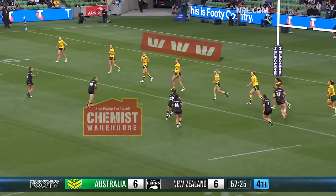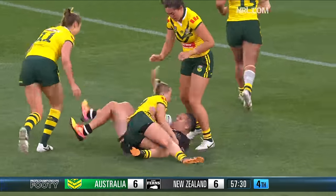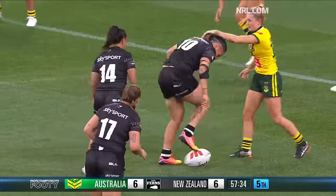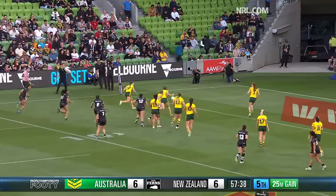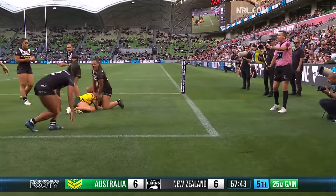A dangerous ball runner is Roach. Now Tiakaranga Katoa to set it up. Last one, Emma, get out there. And they're ready to attack left-hand side. Quinlan knows it, fires it to McGregor. Squeezes a kick through, the chasers getting there. And Whitfield, stripped out by Tafunga.